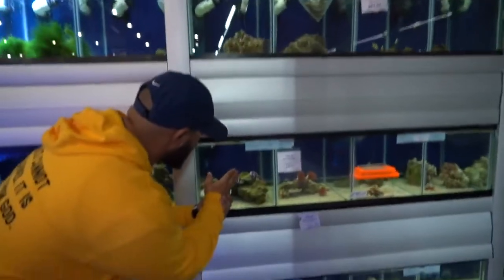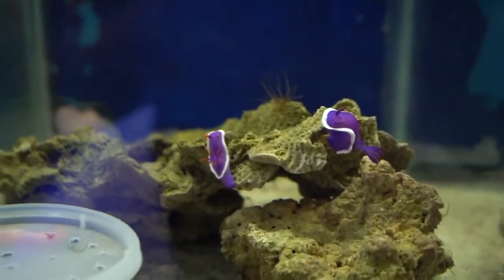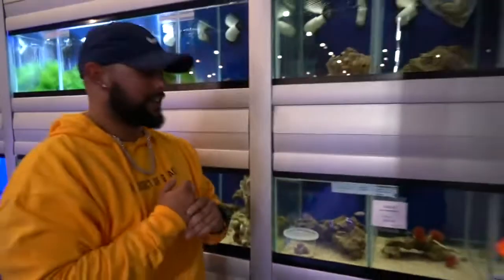Now, we keep walking down. Check this out. These sea slugs are insane. And that little clownfish that's swimming up top. Hey, buddy. How you doing? Oh, I love clownfish, guys. You guys got robbed, okay? You guys got robbed in one of my competitions, something versus my mantis shrimp.